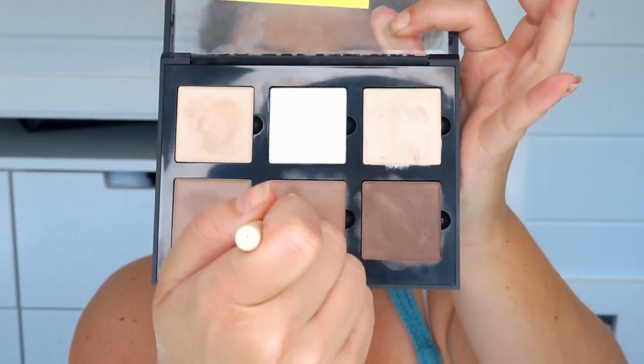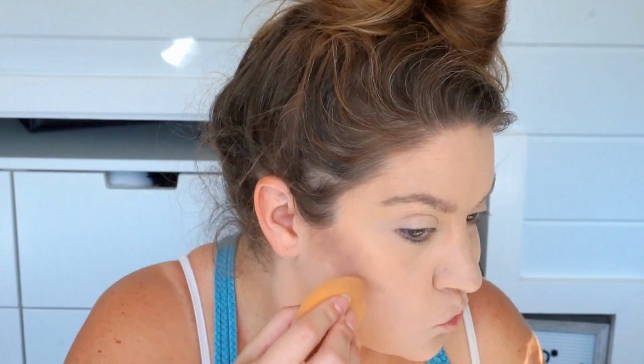Something else that I've really struggled to use, because I am a creature of habit and I really enjoy powders. Powders are really where a lot of my makeup regime comes from. I love it. And creams are harder for me. So this Anastasia contour palette has just fallen off my radar over and over. And then I'm like, oh, okay, I'll use it tomorrow. And then I just never do.